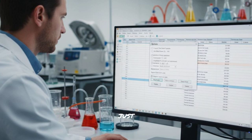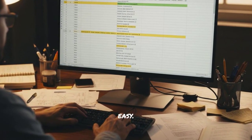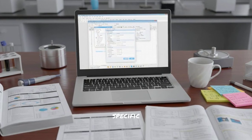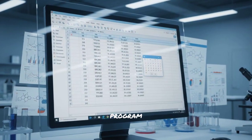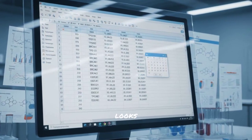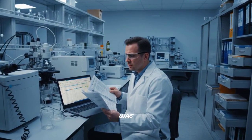Why didn't scientists just turn off the auto-formatting? Unfortunately, Excel doesn't make it easy. Unless you know the specific steps to disable these features or use specialized import methods, the program automatically interprets anything that looks like a date as a date. Many researchers didn't realize what was happening until it was too late.